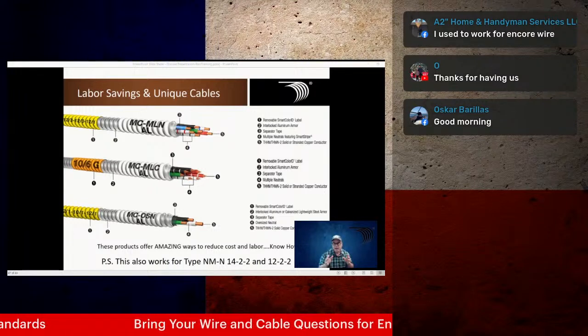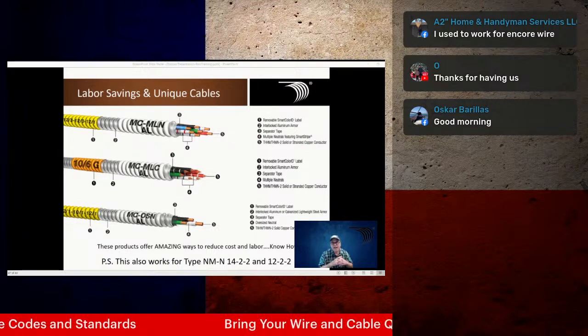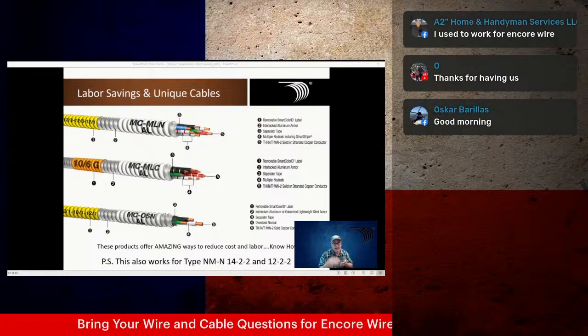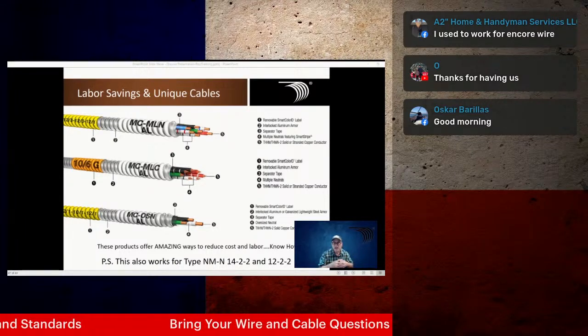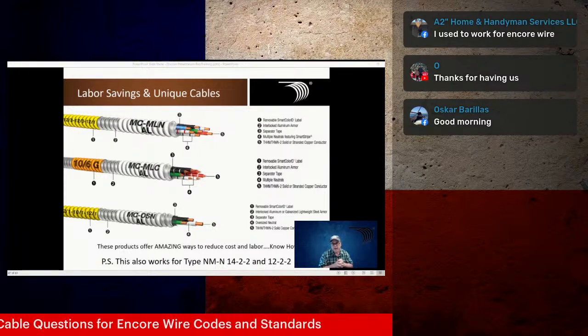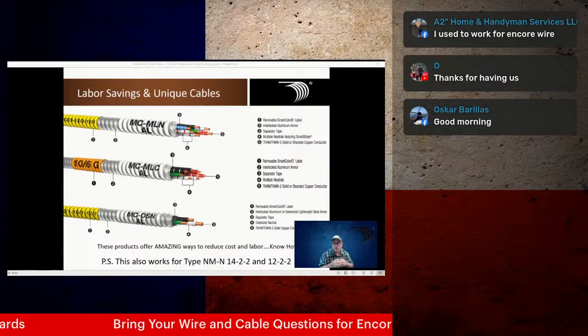Now multiply that by multiple dwelling units in a multi-story building. The labor can really add up. And that's why people do it also with the MC cable, because if you really think out your installation, you can save a lot of labor, that pulling of things, by doing it, okay? And people say, well, will it work the same? Absolutely, it works the same. It's just saving you the labor.